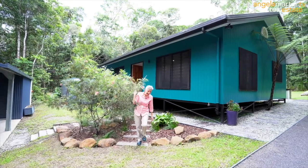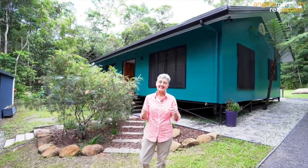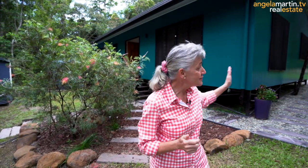I am Angela Martin and welcome to number 8 Salamone Drive in the exclusive top of the range estate in Kuranda. I love this house and this property. You can see it is absolutely stunning. It's had a brilliant, bold makeover, and it's less than 10 years old. So if you're after cosmopolitan style in a beautiful natural World Heritage rainforest area, this is a property for you. You're going to seriously fall in love with it.